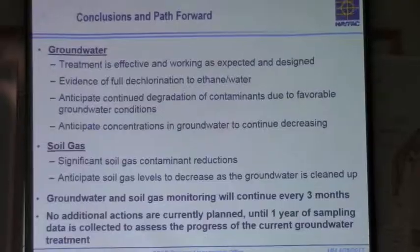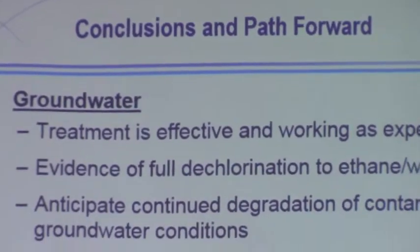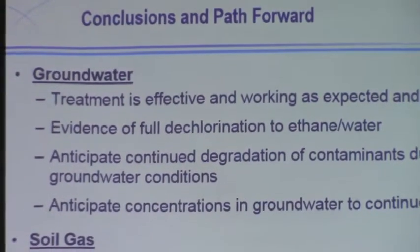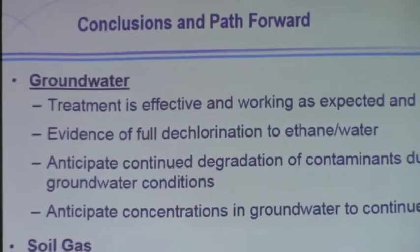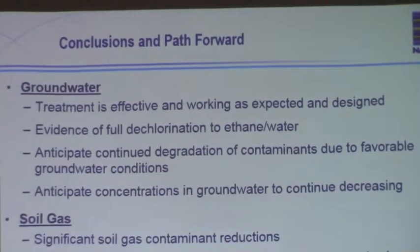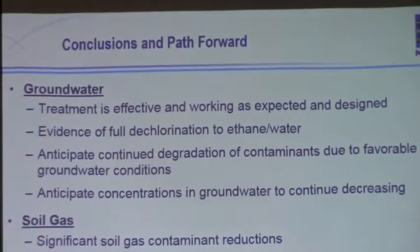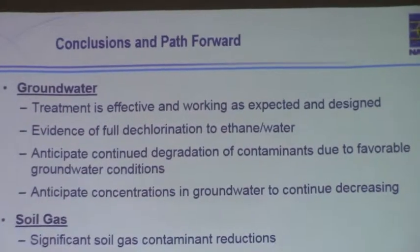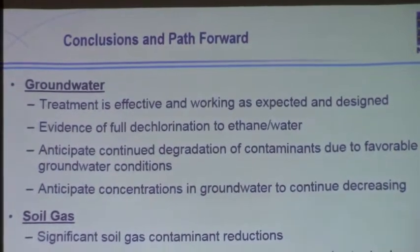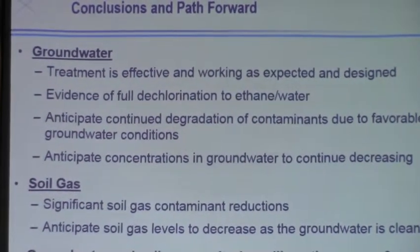Conclusions and path forward. Groundwater treatment is working as expected and as designed. There is evidence of full dechlorination to ethene and ethane. So water and ethane are being produced, which is a really great sign, which means that the dry cleaning fluid is breaking down to non-toxic ethane. And we anticipate the contaminants to break down continuously because of the favorable groundwater conditions that we have. We measure temperature, pH, etc. And we anticipate continuous decreasing concentration in groundwater over time.